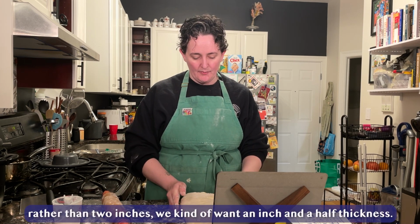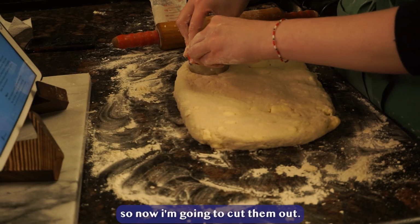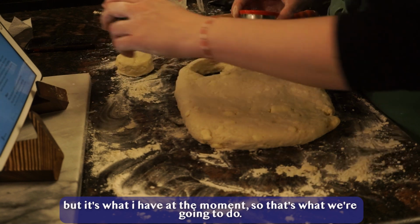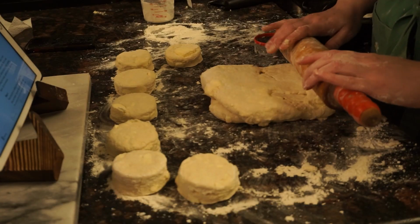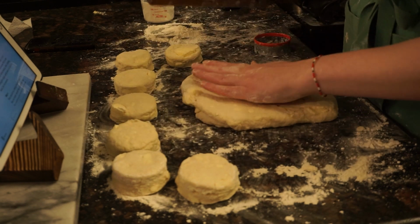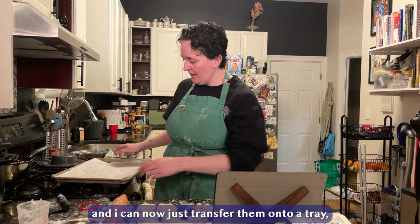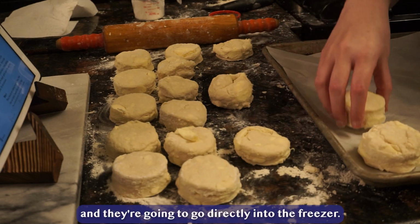And what we're looking for here is, rather than 2 inches, we want 1.5 inches thickness. Cool. So now I'm going to cut them out. My cutter is a little smaller than I probably would want for this, but it's what I have at the moment, so that's what we're going to do. So we're just gently re-rolling it together back to 1.5 inches thickness. And cutting out the rest. Okay, so it looks like I got 16 biscuits out of this, and I can now just transfer them onto a tray, and they're gonna go directly into the freezer.